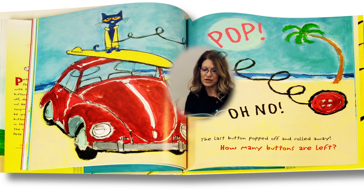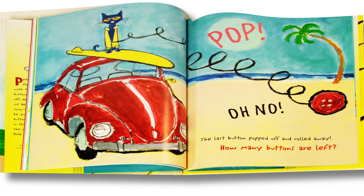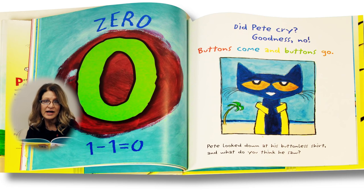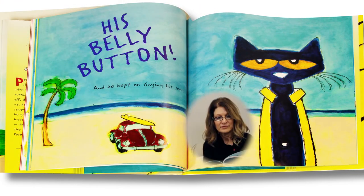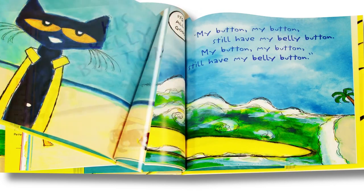Pop! Oh no. The last button popped off and rolled away. How many buttons are left? 1 minus 1 equals 0. Did Pete cry? Goodness no. Buttons come and buttons go. Pete looked down at his buttonless shirt, and what do you think he saw? His belly button! And he kept on singing his song.